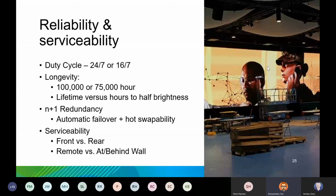But the best in class products are able to run at a 24/7 duty cycle for up to 100,000 hours. When you think about that, do the math, it's more than 11 years of operation at full brightness, all white at a 100% 24/7 duty cycle.